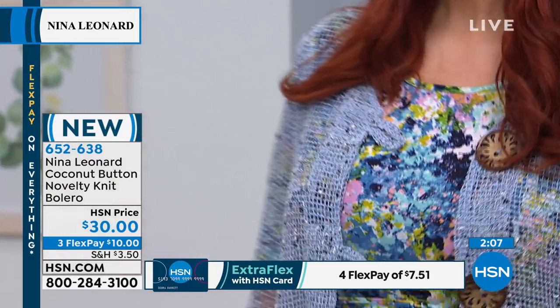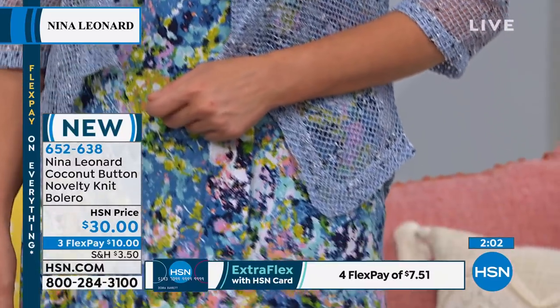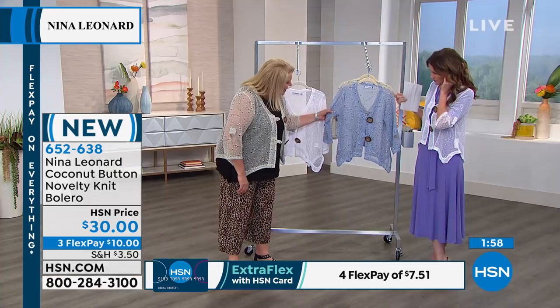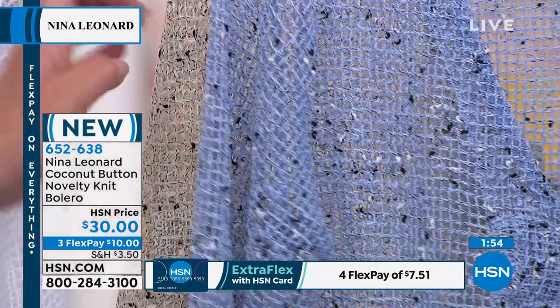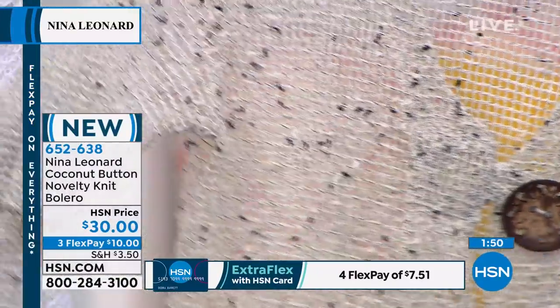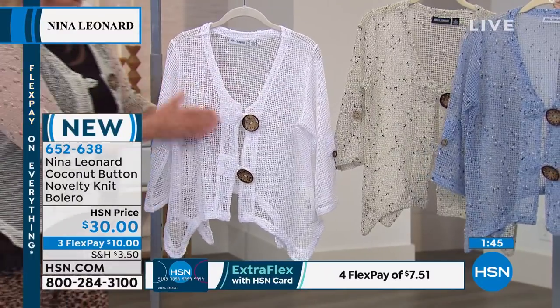If you are a jean girl, I think you're going to love that powder blue because it looks like a little bit of denim. It has a little black fleck, a little ivory white fleck in it, so it really gives it dimension. As I said, this one has the little flecks. The natural that I'm wearing also has those same little flecks. And then the ivory, the white, is a flat white, a solid. Exactly, but solid.